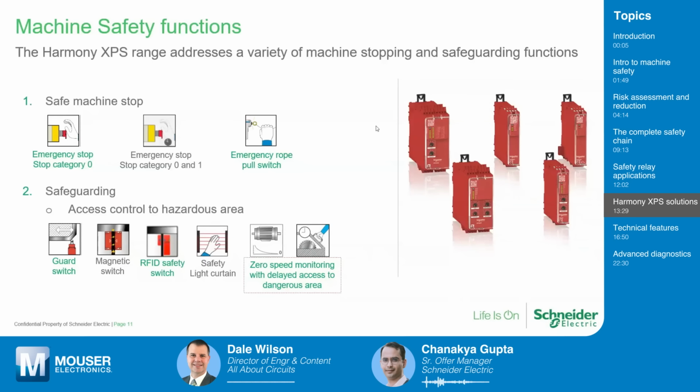There are different functions on these Harmony XPS relays, depending on which model is chosen and selected, where it can do a combination of stopping a machine safely, as well as introducing switches that have different wiring, magnetic switches, safety light curtains, as well as zero speed monitoring as another safety function that the XPS range is capable of performing and providing to customers. The idea here is to ensure that the torque on the machine or the motor is monitored to ensure there's no motion before an area can be safely accessed by an operator.